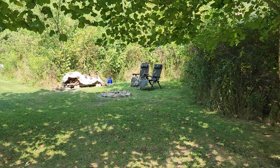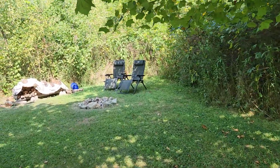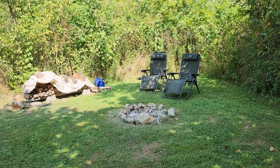Had our campfire out here last night instead of the other ring, just for some seclusion. It was kind of nice, actually. Yeah, we really enjoyed it. Okay.